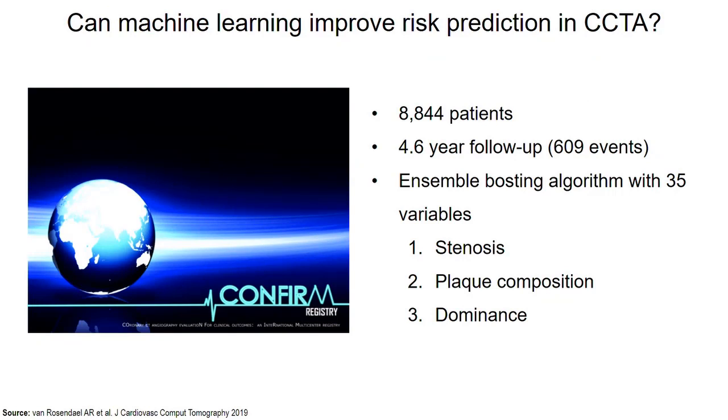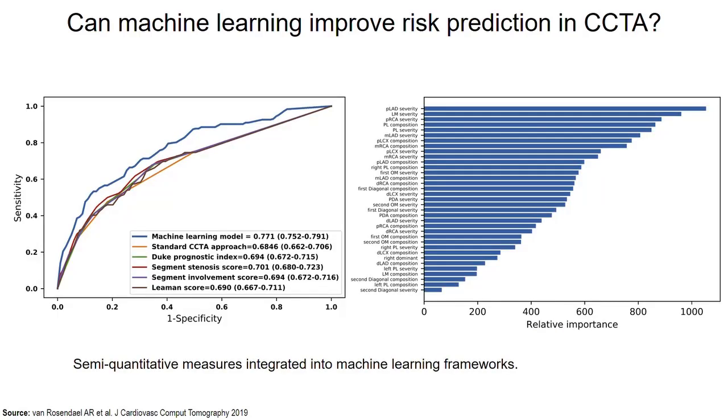So based on this multi-site CONFIRM registry of about 23,000 patients who underwent CT, Alexander also looked at the performance of an ensemble boosting machine learning algorithm to say, you know what, maybe we can't figure it all out on our own. Like we can't figure out a greater than or less than 70% stenosis and 30 millimeters of low attenuation plaque and it's 4.2 centimeters away from the ostium, and it's at a bifurcation. So he said, look, let's put all of these variables inside the algorithm, and then let's see whether or not these 35 variables can predict who's going to have a MACE event and who's not.